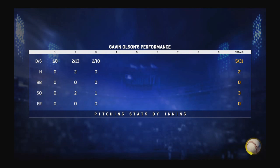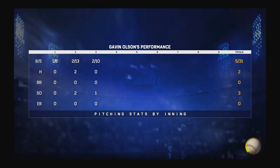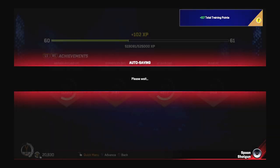How ironic is that? Through 31 pitches, only 5 balls. It's a lot better than the first game. Not too bad at all. We'll see where we get drafted real quick.